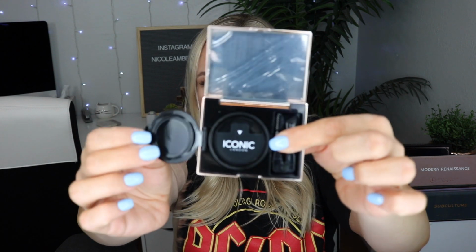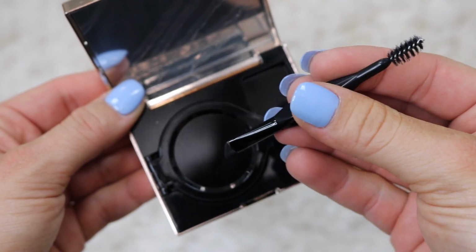I want to say it's probably just like brow powder or like brow wax. Oh, so that's what it looks like. So it's an actual, oh, you have to pull that. That's what it looks like. It comes with a spoolie and a brush. Oh, that thing is cool. So it looks like this, and that is so cool. That's perfect for traveling. Oh my gosh, that's awesome.